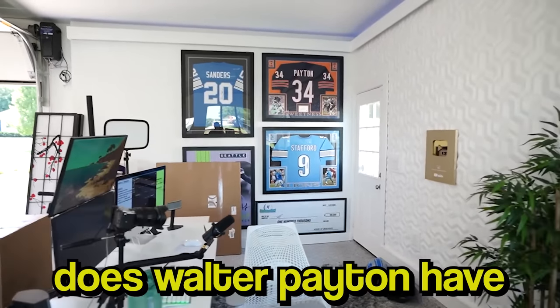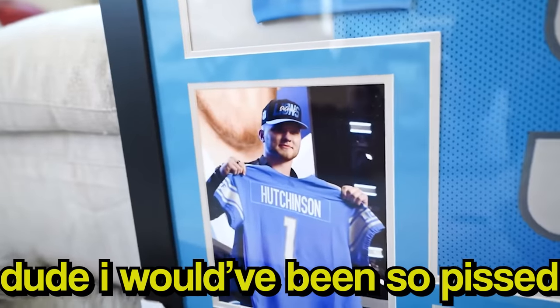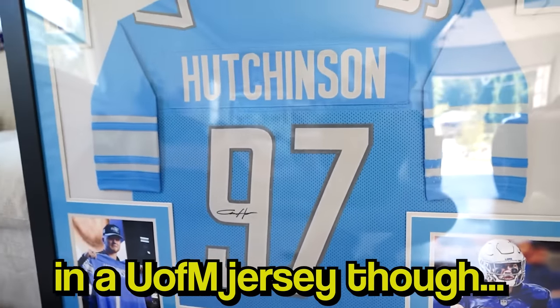I was just looking around, like. Walter Payton had to come down off the wall. Barry Sanders, Matthew Stafford, Aidan Hutchinson. That's three Lions first-round picks right there. I think Stafford was pick one of one. I think Barry Sanders was pick one of one. Hutchinson was 1-2. Dude, I would have been so pissed if it was Hutchinson in a U of M jersey, though.